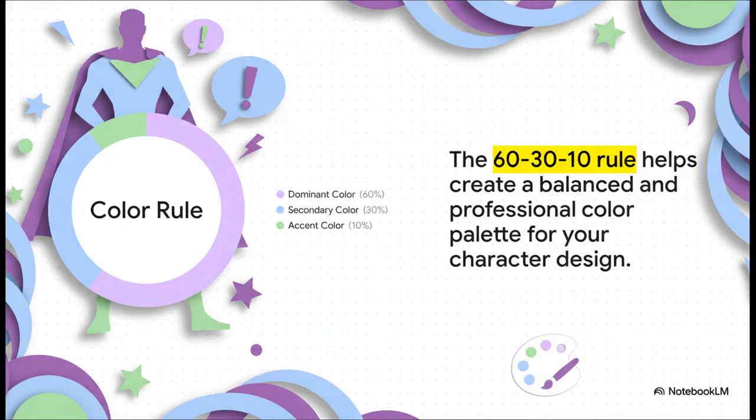The exact same idea applies to color. If you want to avoid a design that looks like a chaotic mess, a fantastic rule of thumb is the 60-30-10 rule. Basically, 60% of your design is your main dominant color. 30% is your secondary color. And then you have just 10% for a little pop of an accent color. It's a simple recipe for a balanced and professional-looking palette.